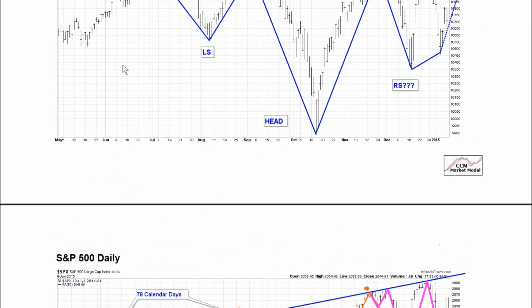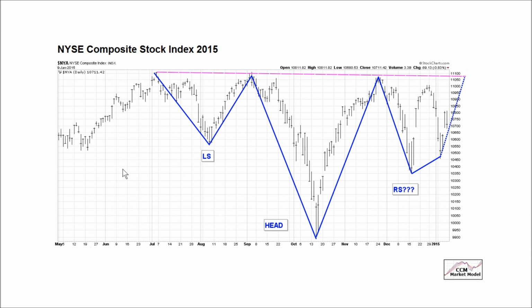We've got the same situation on the NYSE Composite, a mess of consolidation here for several months. There are a couple of differences. The neckline for the S&P 500, or resistance, is sloping upward, which has a bullish bias, and the right shoulder formation was higher than the left. On the broader NYSE Composite, we have just the opposite. We have a downward sloping potential neckline here, and the right shoulder has come down below the left shoulder.